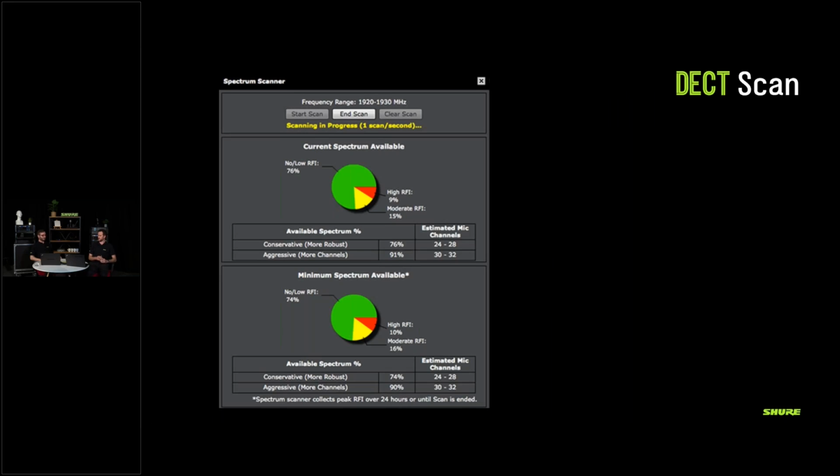And here we can see an output from our MXW wireless system, which is scanning in the DECT range. So the output here is represented slightly differently, but it's shown here. Green pie means good, red pie means bad. And the bigger the green pie, the more microphones you're going to be able to operate at the same time at a reliable quality. So maybe a simplified graph, but ultimately, yeah, it's doing the same job.